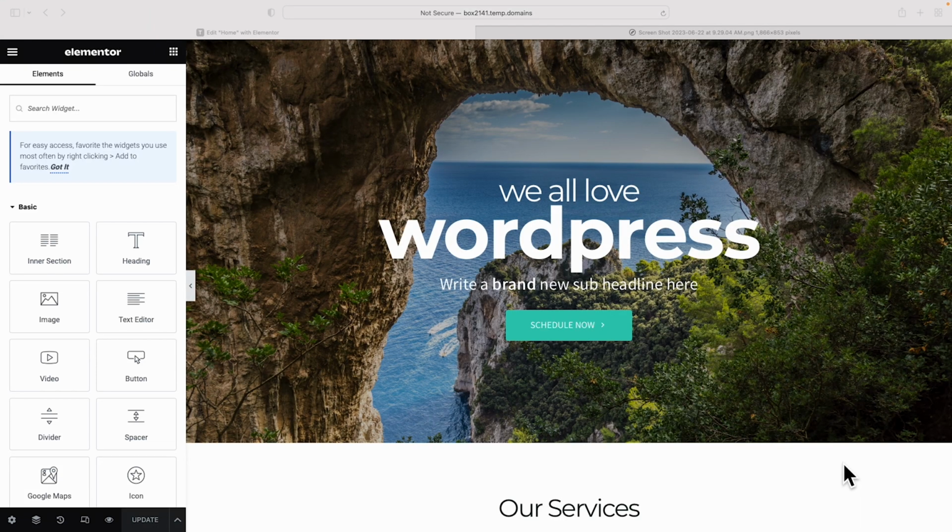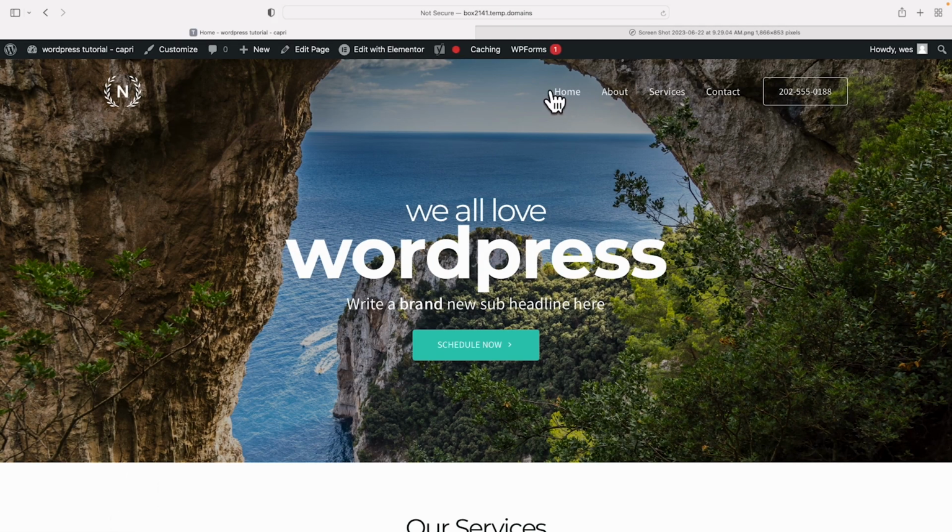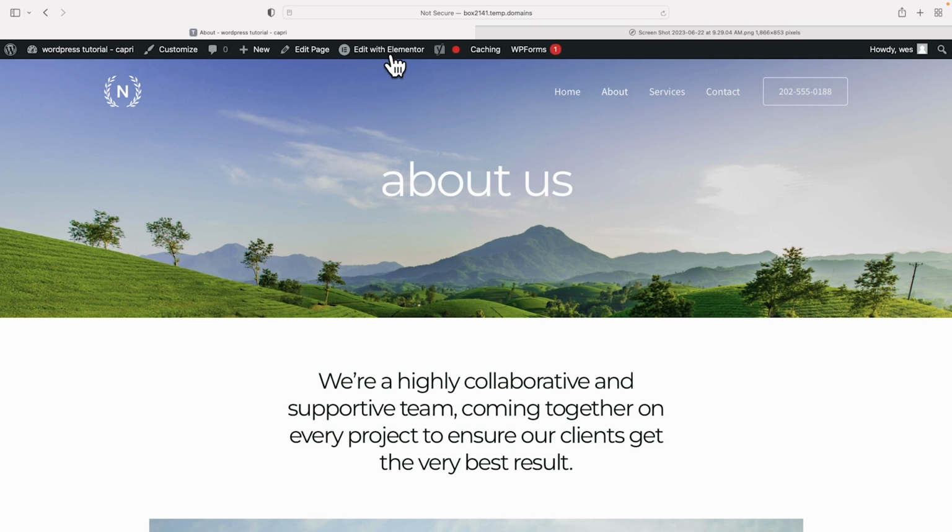Okay, so now I think we're ready to actually move on to our next page. So what we're going to have to do to get around from page to page is we're just going to go down and click on this little eyeball icon right down here. This is going to get us back to where we can see our main menu. From here, all we have to do is click on the next page, which in this case is About, and then go up to Edit with Elementor.